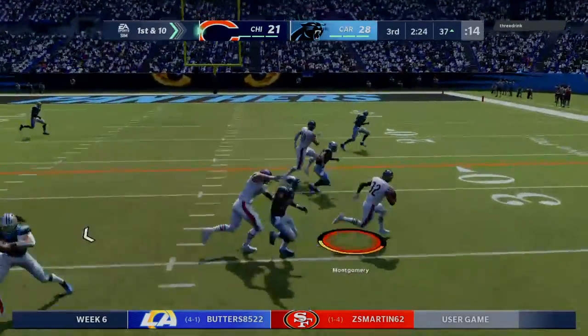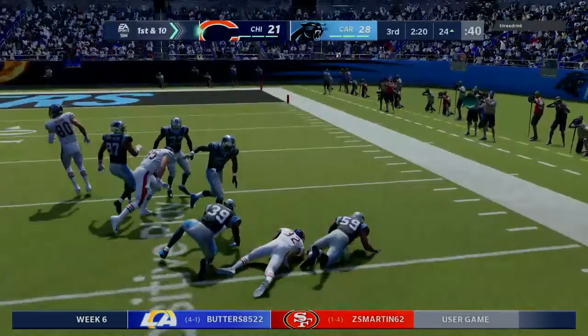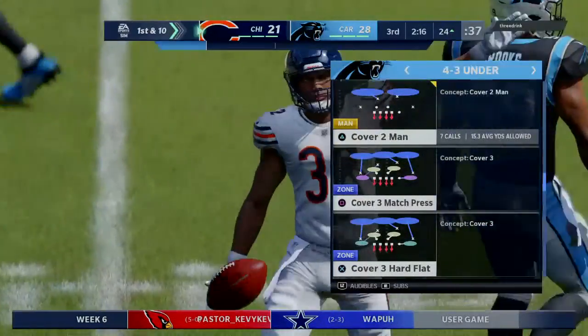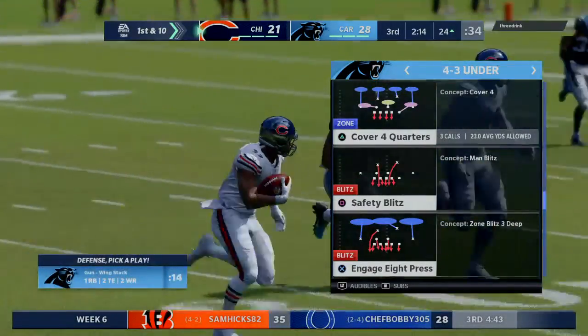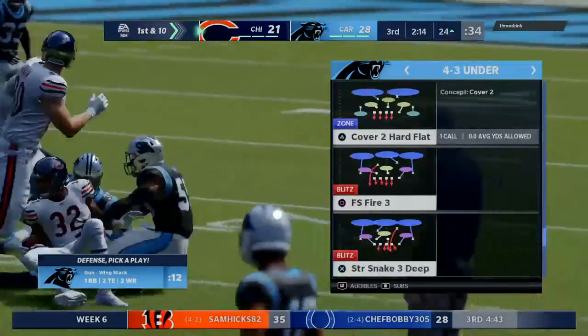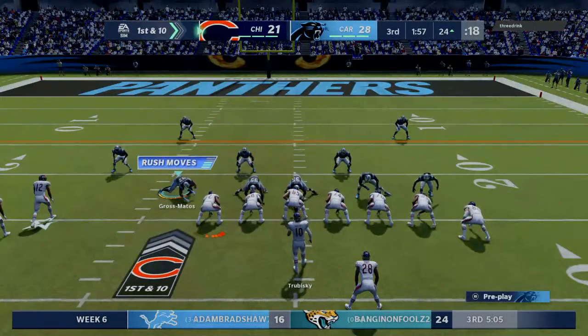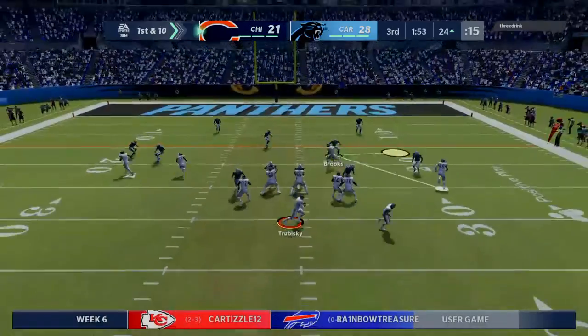Now Trubisky going to give this to Montgomery. And brought down, but not before they're inside the 25. 12 more yards there and another first down. Nice gain there by the second-year runner out of Iowa State, David Montgomery, who often finishes his runs moving forward and knocking defenders back. He finished tied with Josh Jacobs for the most carries by a rookie last year.